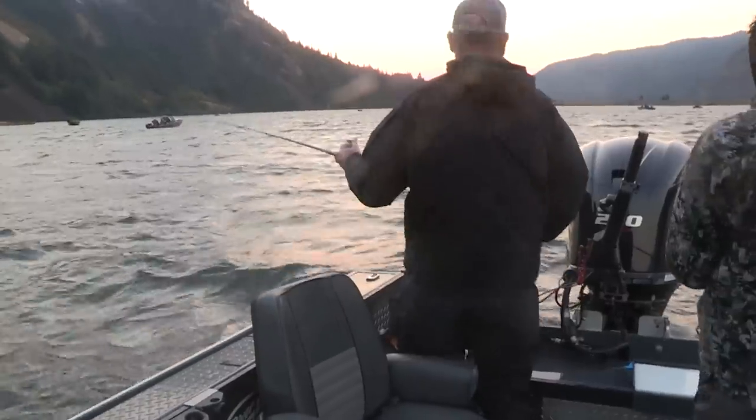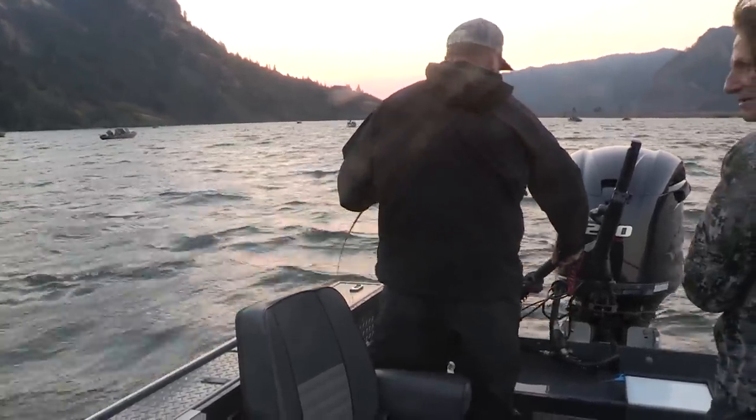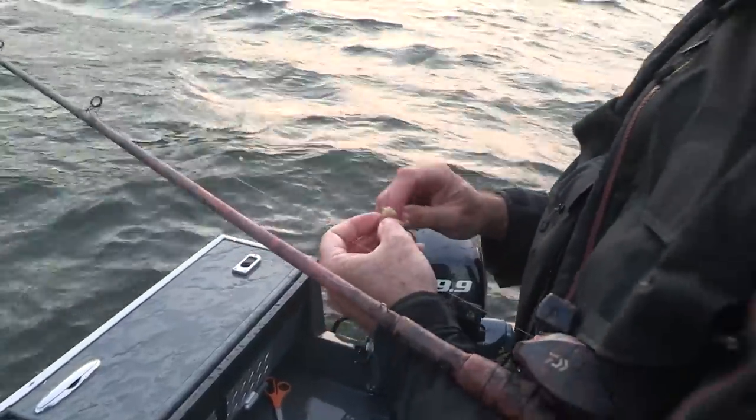You gotta be kidding me. Bait robbing little... Running a 3-aught Gamakatsu. If I keep losing these fish, I might have to go with a 4-aught.